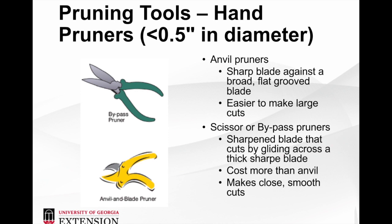They've got a sharpened blade that cuts across another sharp blade, but it's also a thick blade that it cuts across. These typically cost a little more than the anvil-type pruners, but they do make close, smooth cuts. So with an anvil pruner, you're not going to be able to get quite as close of a cut right where you want it in tight spaces.